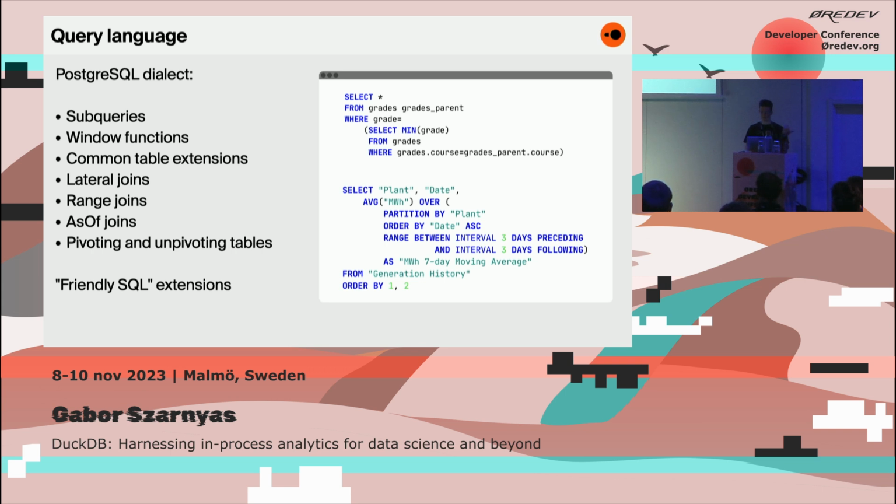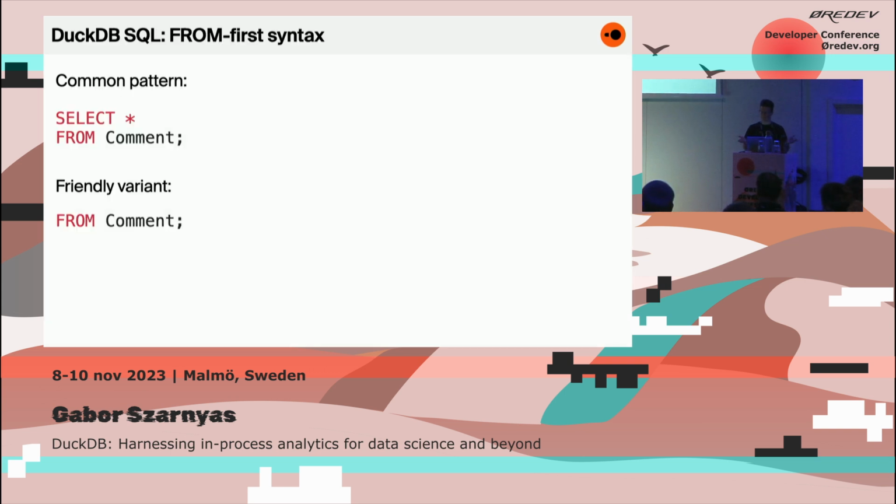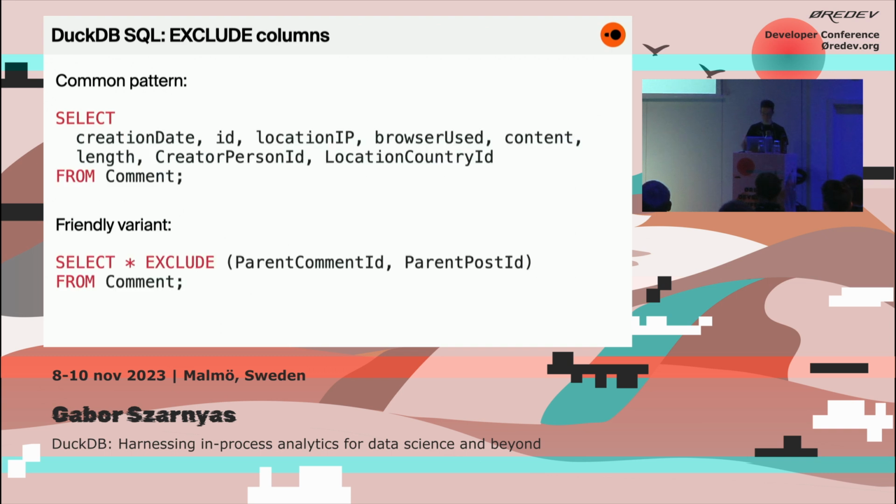So in the FROM-first syntax that I want to show you first, what we identified is that there's a common pattern of people just firing off select star queries. And we turned this into a friendly variant. If you say FROM table name, DuckDB will add the select star for you, and it will return all the attributes from the table. People love this for some reason.